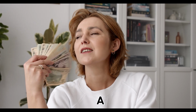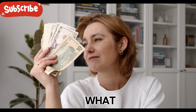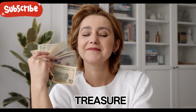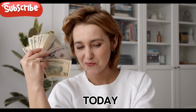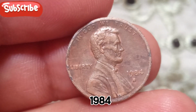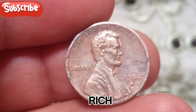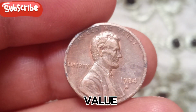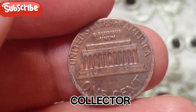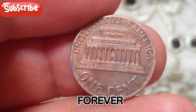Have you ever looked at a penny and wondered if it could be worth more than just 1 cent? What if I told you that a coin sitting quietly in your pocket change could be a hidden treasure from the past? Today, we dive deep into the fascinating story of the 1984 Liberty 1 cent coin, a small copper-plated mystery with a rich backstory and surprising value. From minting details to historical significance and current collector demand, this is the coin that might just change how you look at your change forever.